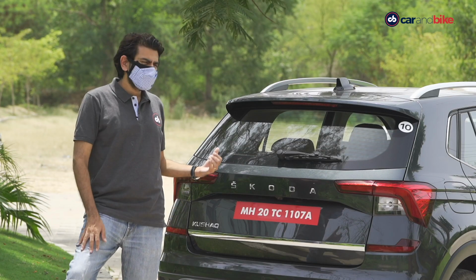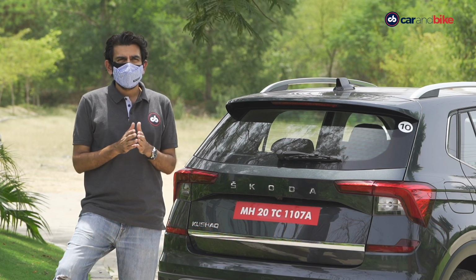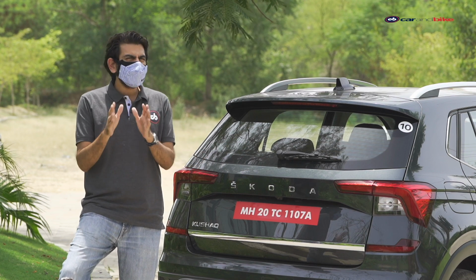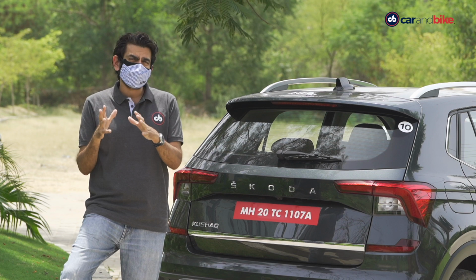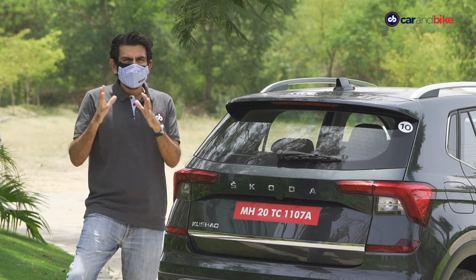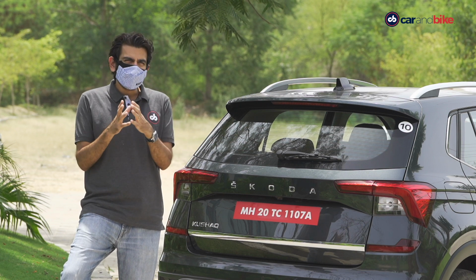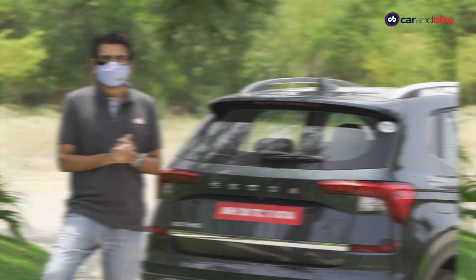Welcome back. Now the Kushaq's big rival is of course the Hyundai Creta, the best seller in this segment, and it's going to be an uphill climb to really take on that kind of competition. But speaking of the Creta, there's been some confusion for some of you on how the Creta matches up to the new Alcazar. Is the Alcazar just a three-row Creta? Is there more to it? So this is not really a shootout, it's more about telling you how the two cars are different.